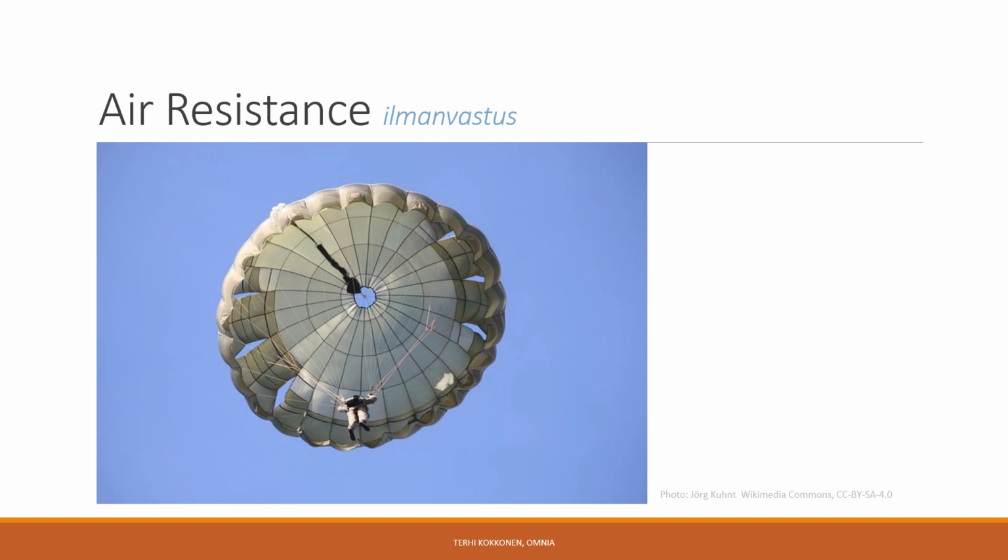Air resistance, ilmanvastus, is the reason why objects fall at different speeds. When an object moves through air, the air particles hit the front of an object, causing it to slow down. The amount of air resistance an object experiences depends on its speed, its cross-sectional area, its shape, and the density of the air. A parachute works by increasing your air resistance as you fall.